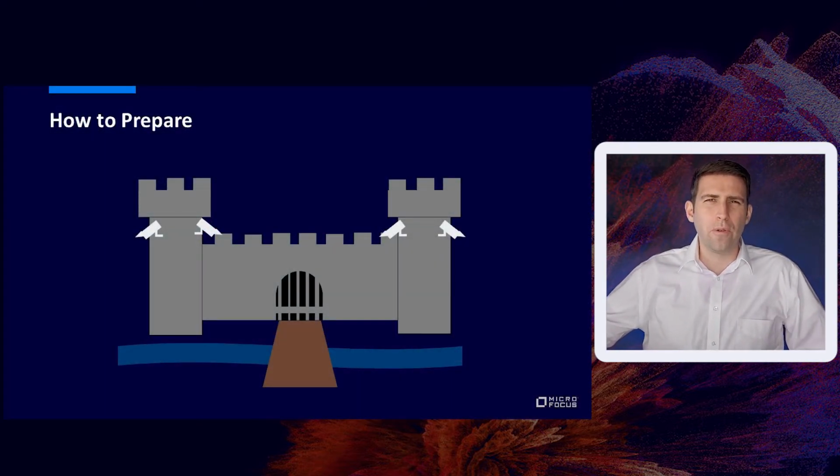All right, so how do we prepare our organization to have this preemptive threat detection? First up, you need to have the right tools for the job. So you need to have a good idea of what you're facing. And then second, you need to build these defenses beforehand. Make sure everything's working together and properly built up and ready to go before they're needed.